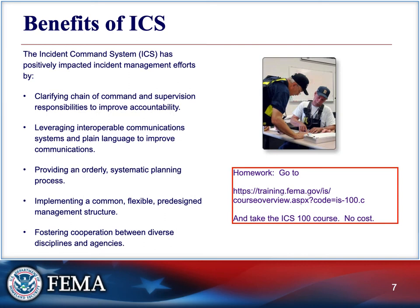FEMA offers an introductory online course, ICS 100, that I would like you to all take. Go to the URL on this page and take the class and print out the certificate. It takes about 1 to 2 hours and it's free. Note that this is also an NSP requirement, so if you've already done this part of your ski patrol training, you're good to go. If you have not, please take the class now before our field session.